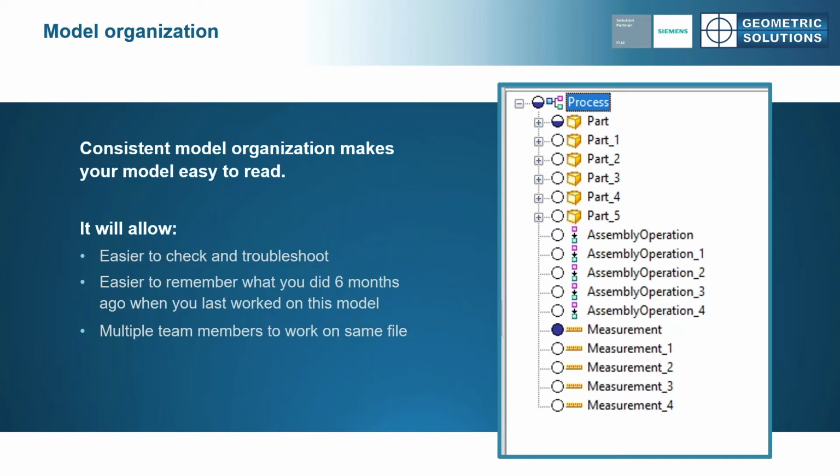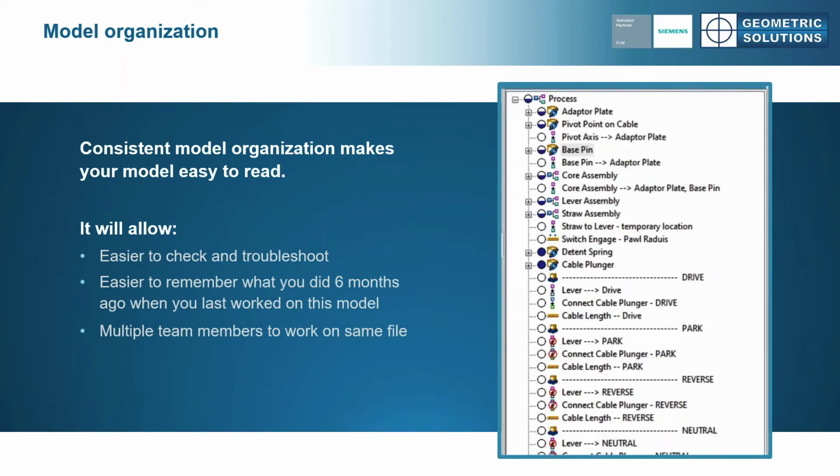The same thing with the assembly operations and the measurements. We want to make sure they're very cleanly named so we understand what's going on. So let's take a look at this. So here we happen to have a model, and we got the adapter plate, the pivot pin, the base pin. They're actually names of the parts that are in the assembly. So anybody looking at this knows what it is.